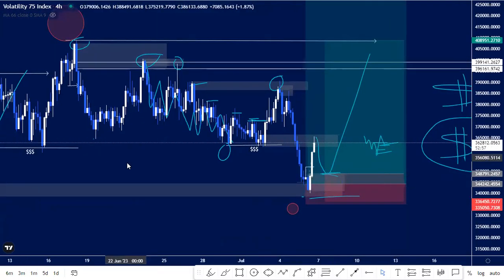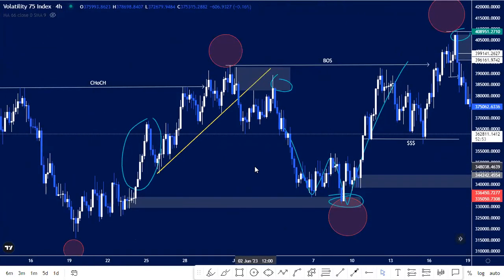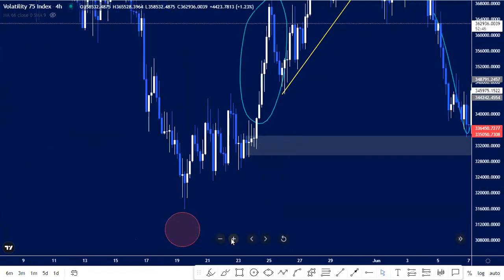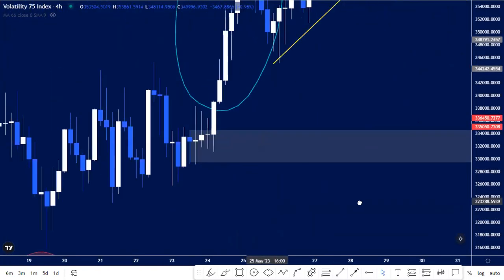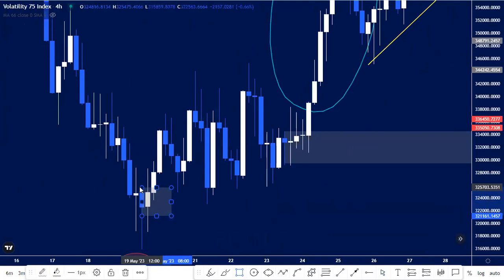zone. Why is this zone not tapped? Let me show you what I mean by tapped. Tapped, I'm referring to something like, let's look at this practical example. Right. When I mean tapped, I'm referring to this. If you look at this zone, this demand here, this second candle here, its tail was still, it closed inside this demand.